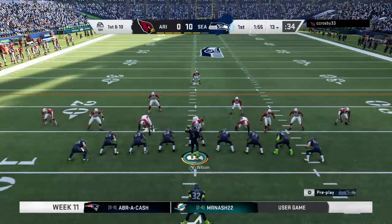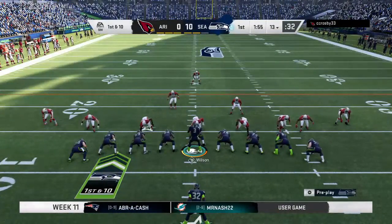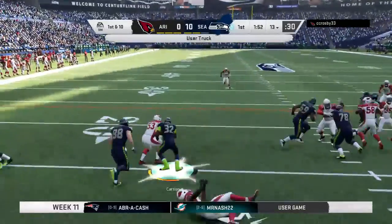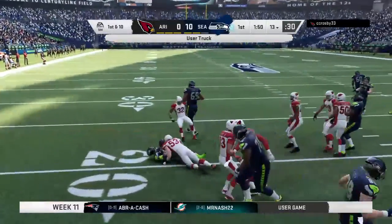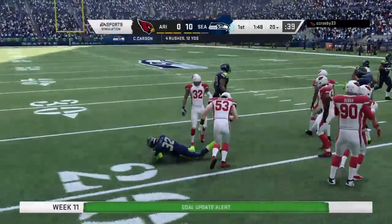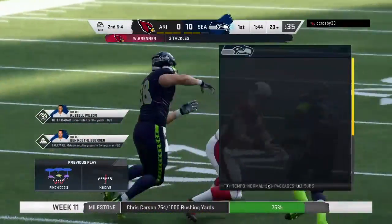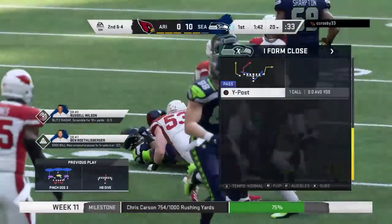Here's the Seattle offense ready to get this drive underway. They're looking sharp, out early to a 10-zip lead and looking for more as they've got it 1st and 10. A bit of an opening there on the 1st down run as they get this forward for about 6 yards. It's a 6-yard gain on the ground, and that'll make it 2nd and 4.